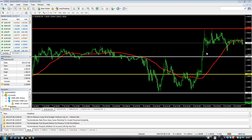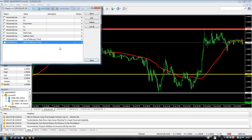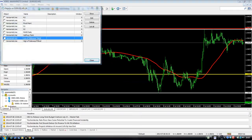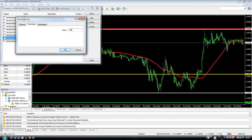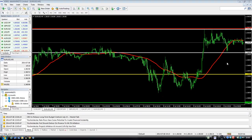Just before we close, we'll mark out a new sideways trend so we can see the market shot up, came back down, and it's been going sideways. The new high of the sideways trend is that candlestick there, which is 36167. And the new low for the sideways trend is that candlestick there, 36059. So we've got the new sideways trend, and we'll see what that looks like in the morning.